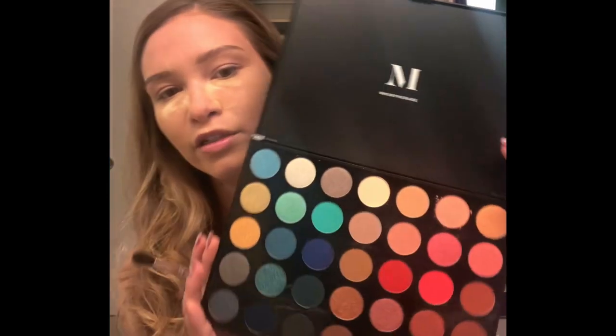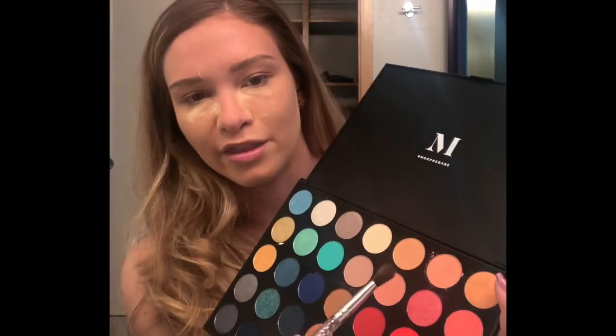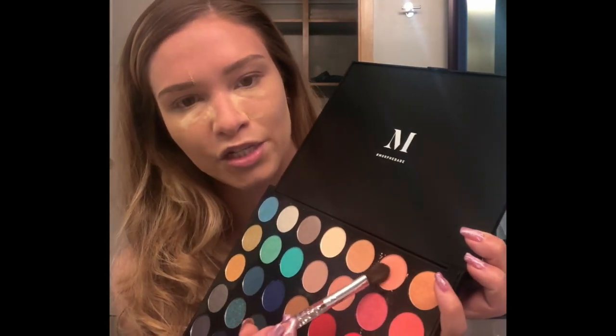So let's go ahead and start with the crease. I'm first going to use just a crease brush. Today I am using the Morphe Hotspot palette. And I think to start, look how gorgeous all of these colors are. That's one of the reasons why I wanted to start playing with this a little bit earlier, and I thought vacation would be a great time to do it. So I think we're gonna start with this little peachy color right here and buff it into the crease.